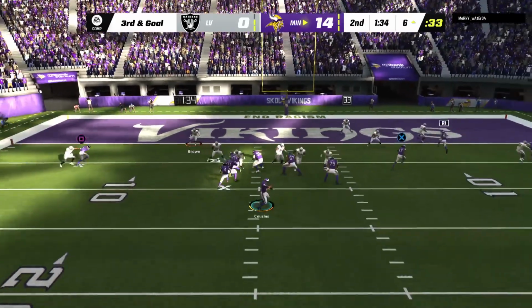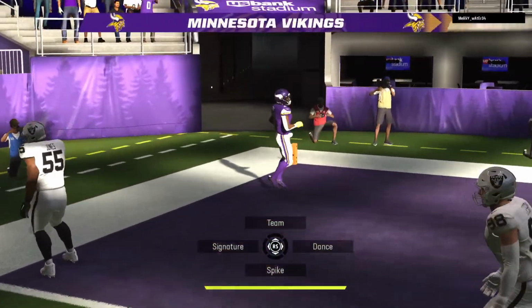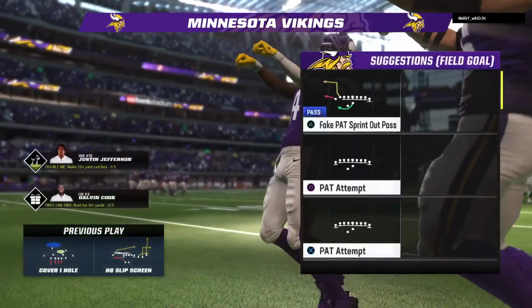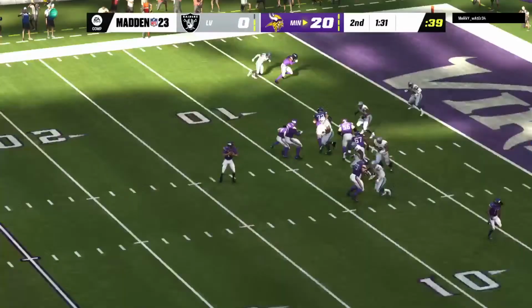To throw, Cousins. Setting up the screen for Cook. Touchdown! Dalvin Cook on his way to a monster game. 3 first-half touchdowns. And the Vikings have moved out in front by 3 touchdowns.